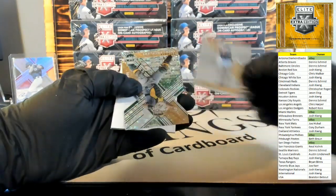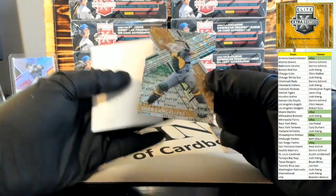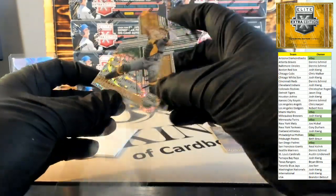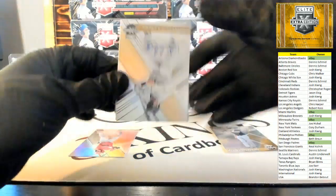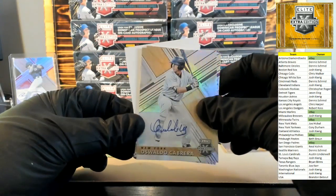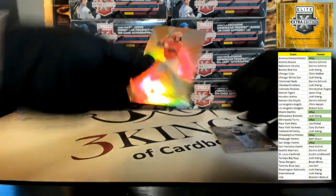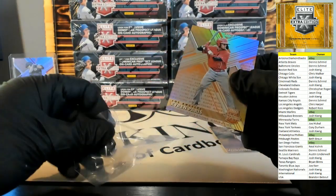Was Zephyr Jean. Shea Langoliers to 49. 7 to 49 Braves. That's a cool parallel. Back of the filler, Oswaldo Cabrera. I believe he's a Yankee. And Leo Crawford, who is a Dodger. Number 2/100, Kyron Paris. He is an Angel.